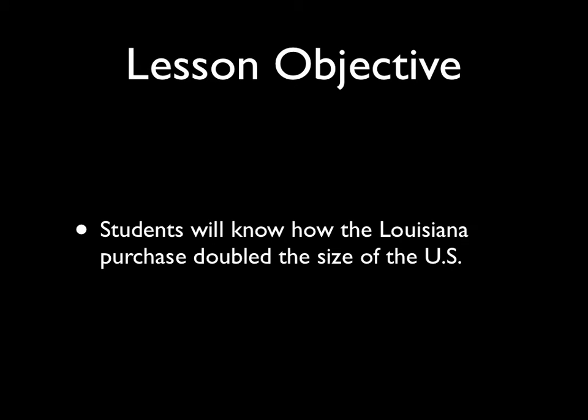All right, today we're going to talk about the Louisiana Purchase. Obviously, we have that as a vocab term. It's land that's owned by France, and eventually the United States will purchase it from them. Our lesson objective will be students will know how the Louisiana Purchase basically doubles the size of the United States.